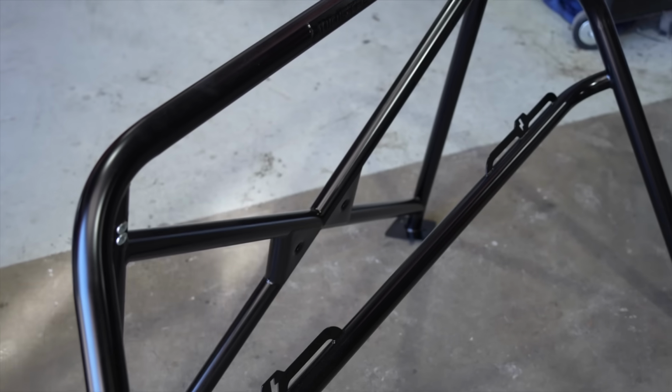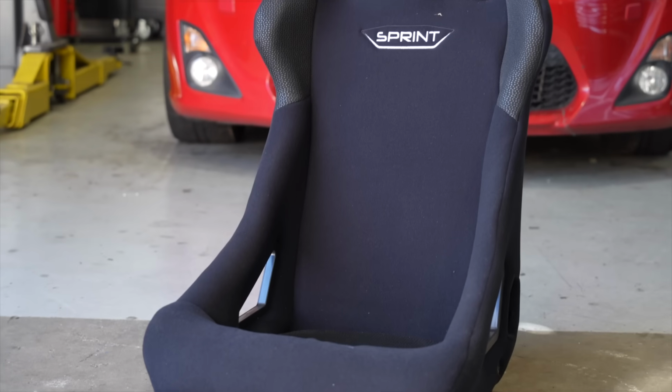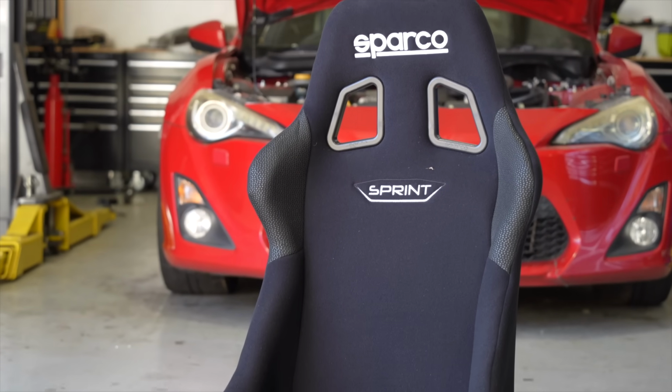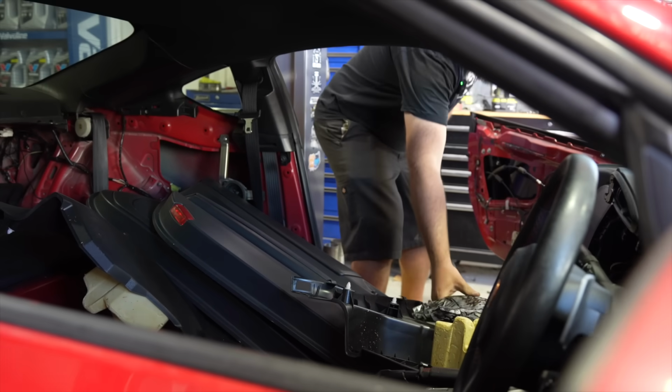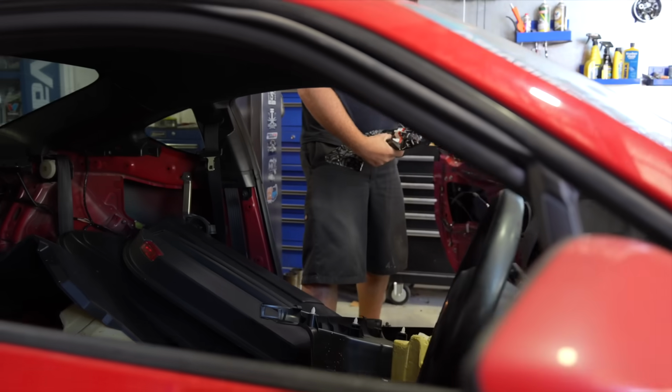We're going to be chucking in a Ministry of Fab roll cage. We're going to be putting in some fixed back bucket seats. The driver's side's going to be on a sliding rail. The passenger side's going to be a fixed position seat. We're going to be gutting all the interior, pulling out things like seat belts, speakers, all sorts of stuff that doesn't need to be in there anymore, and adding a few things that definitely do.